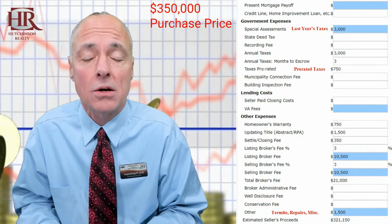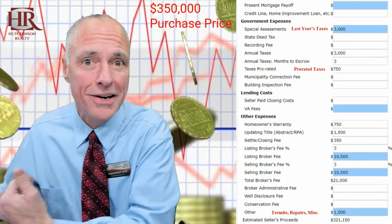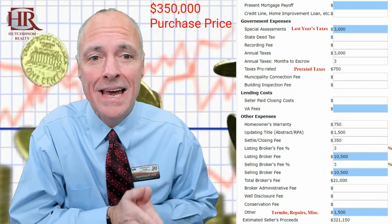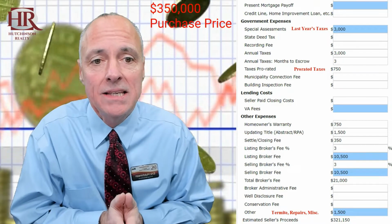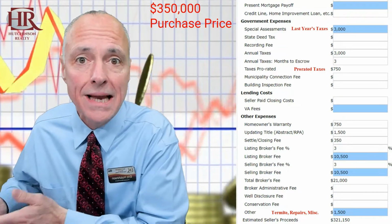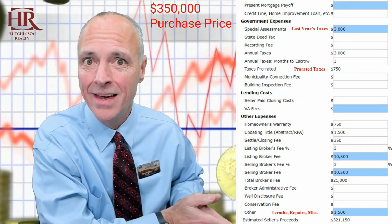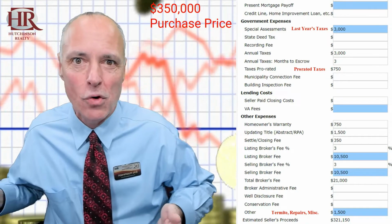So last year's taxes are $3,000, okay? And this year's taxes are going to be based upon last year's taxes, but you're only going to pay for the first 3 months of this year's taxes because we're closing in March. So if you move down to taxes prorated, it says $750, which is based upon a $3,000 tax bill. So you've got last year's taxes and you've got 3 months of this year's taxes because next year the buyer is going to be hit for the full amount of taxes for the current year.